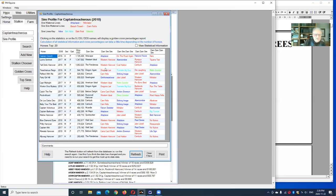But more of a consideration is this. These are the Abercrombie lines. You see up here, we get Art's Place, son of Abercrombie. Now Captain Crunch happens to be linebred to the Adios line. This is Falcon's Future, actually goes back through Bret Hanover to Adios. Art's Place goes back through Henry T. Adios to Adios. But they're both the same sire line, the Adios sire line, this one here.